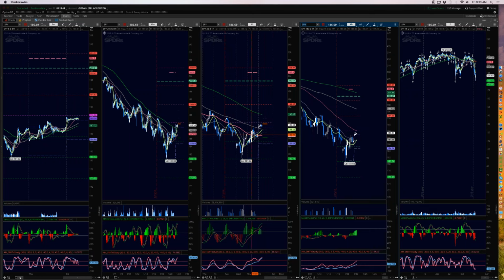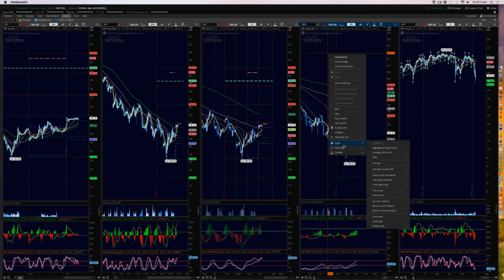Here's the test of the 50, and there's the retest. Here's the test of the 10, and there's the retest. Here's the test of the 20, and there's the retest. So all the retests have been accomplished on the hourly chart. They have not been accomplished on the 4-hour chart, but with all this expansion, I don't see this chart pulling back much below 188. Maybe 187.50 in order to find bullish price action here.